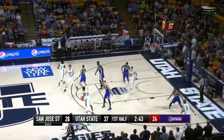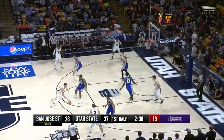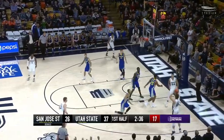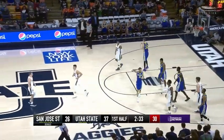Aggies moving right to left across your radio dial, leading by 11. At one point, led by 19. Sam Merrill over to Brito. Brito drives back over to Taylor. Right baseline three won't go. Tip for the rebound, goes out of bounds, and will go to San Jose State.